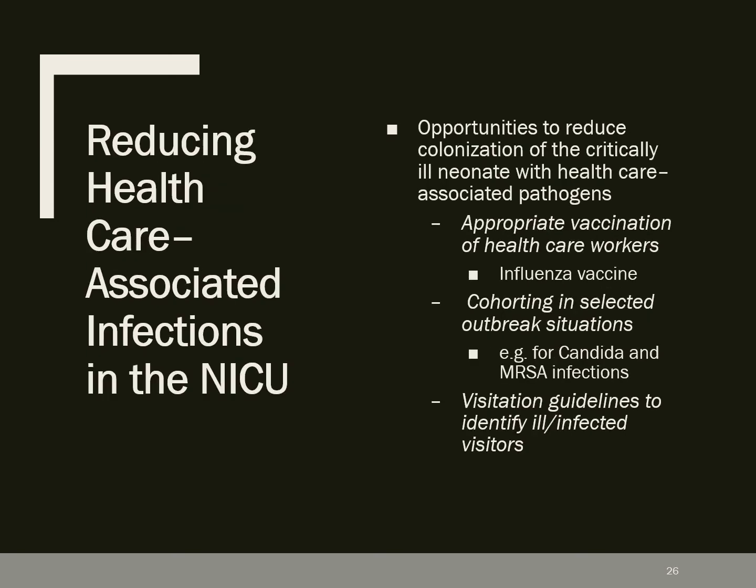What other ways can we reduce the likelihood of healthcare associated infections for neonates? There are a few different opportunities here. First of all, get the appropriate vaccinations for healthcare workers, for example the influenza vaccine, or also in today's environment, the COVID vaccine. As healthcare workers, we've got to make sure that we are healthy because we come in contact with the patient. So vaccination is a very good way to start protecting the neonates.